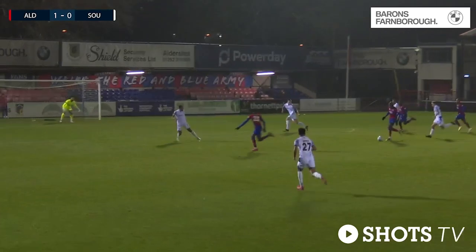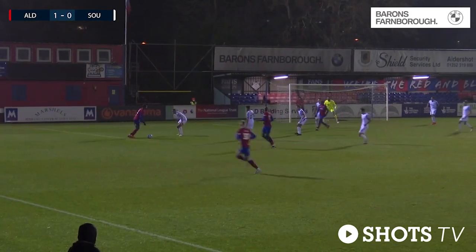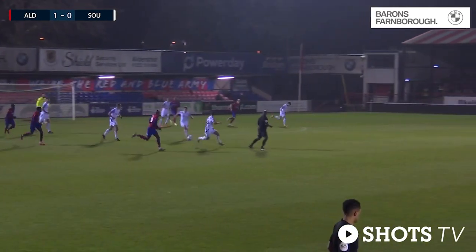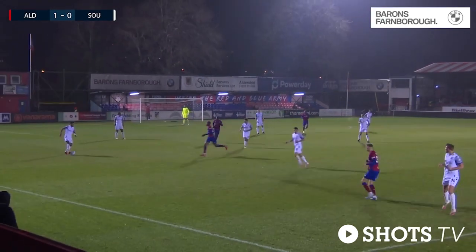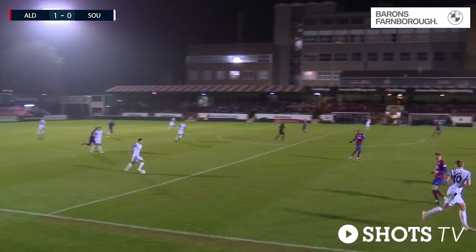Let's break off for a minute because Mo Silla's got it on the edge of the area. Finds Jaden Harris. Harris now just inside the penalty area. Tries to float and clip a ball through. Doesn't come off. Pokes it back in again. But it's picked up by Will Atkinson. And Southend get away. Aldershot just a little bit wasteful there from a good position.